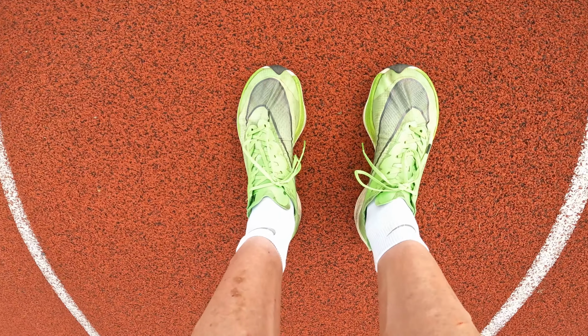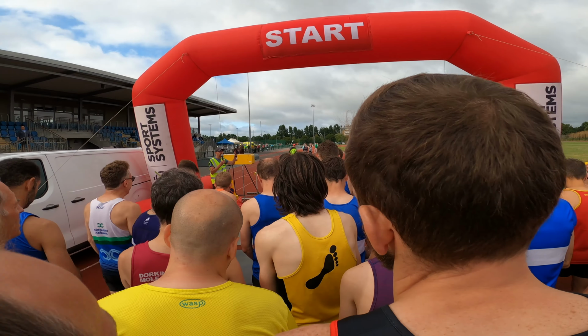Got the original Next percents in. I've had these ones now exactly 4 years. It came up on my Facebook timeline that I got these 4 years ago, so it's kind of odd, isn't it, that somebody would buy so many shoes that they've reverted to a pair that are 4 years old. But I thought today, as it's maybe slightly wet underfoot, that these are an ideal shoe for that sort of conditions.